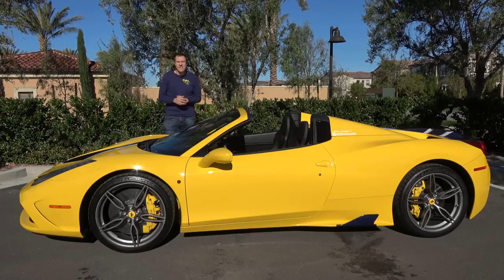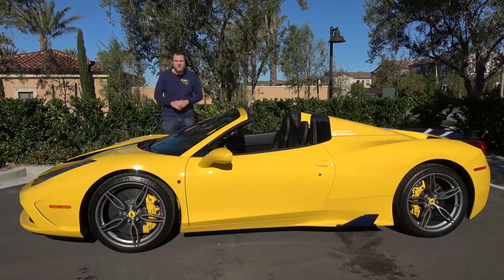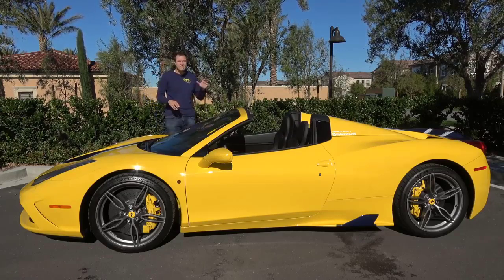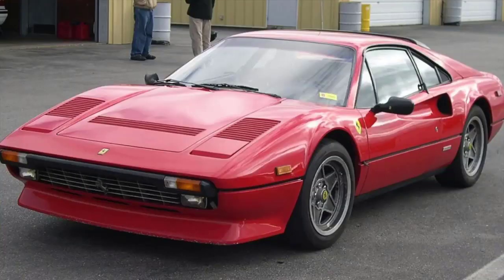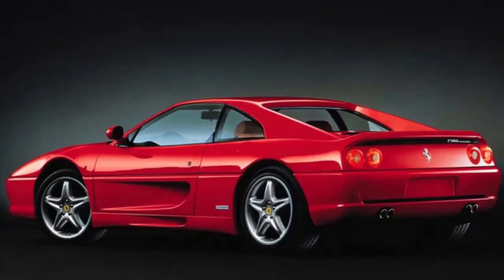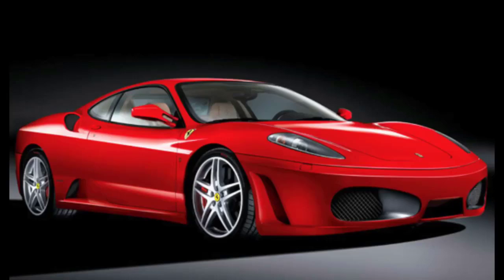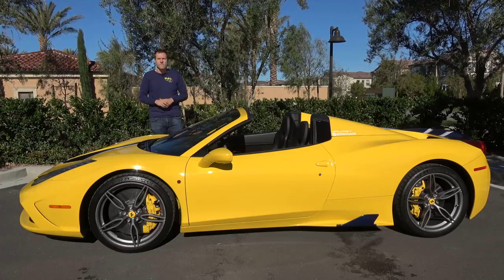But on to the Speciale A. Now, Ferrari has a long history of building V8 mid-engine sports cars, going back to the 1970s and the 308. And then there was the 328, then the 348, then the 355, then the 360, then the F430, and then in 2010, Ferrari came out with the 458.